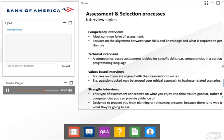So here are some top tips on how to navigate strengths-based interviewing. Look at the desired strengths and skills listed in the job description that you've applied for. Can you align your own strengths to them?